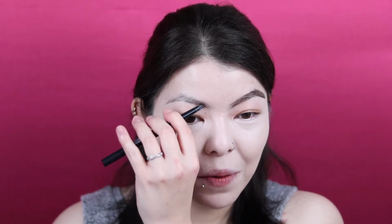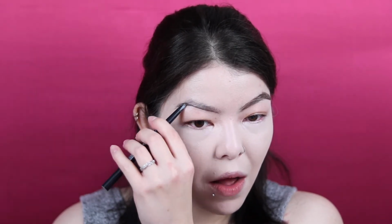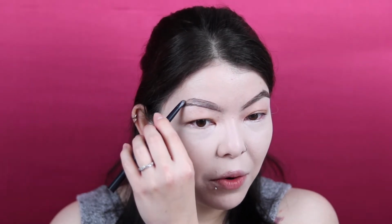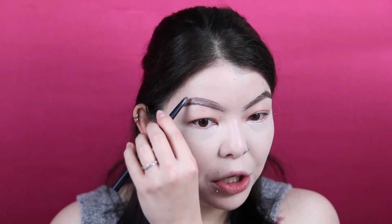I feel like I did an okay job, but the point now is to blend it out. So I'm gonna do, oh god, this is gonna be very difficult. I'm trying to figure out how to hold the pen. How do I hold the pen to do my right brow? Let's try it like this. Oh my god. Okay. I'm sitting here trying not to make weird faces. I'm just trying to do this. You can do it.